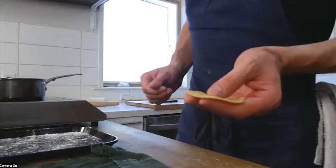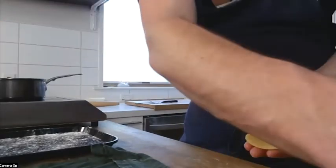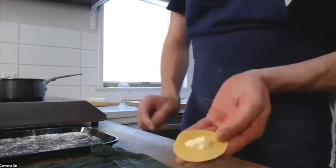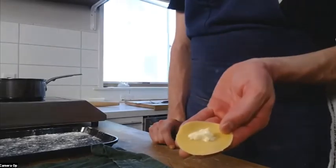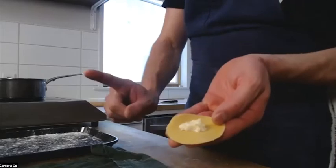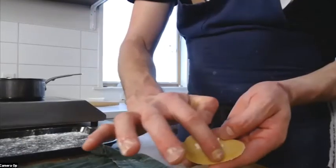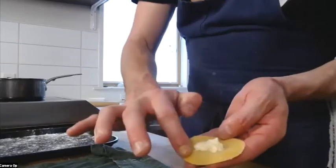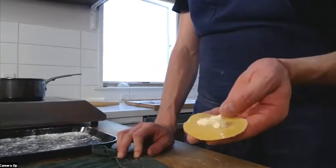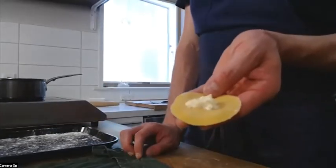And so what I'm gonna do is I'm just gonna put a little bit of that ricotta into the middle of that round of pasta, okay? Not too much, very important, not too much, okay? Next, I'm gonna dip my finger in that egg and I'm just gonna brush the edge, right? In a semicircle, not all the way around, okay? In a semicircle on that pasta dough. All right, you guys with me?